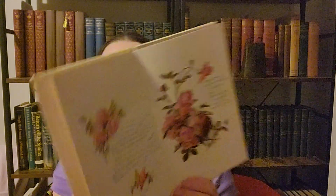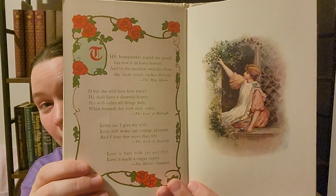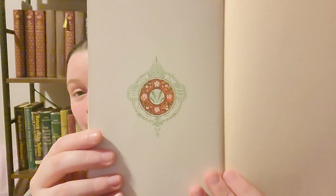I love these images. A rose of grace, girl never breathed to rival such a rose. Rose never blew that equaled such a bud. And there is a girl sitting in a window here, reaching up to some roses. And we have that same image to close out the book. But yes, I am seeing this is the one that didn't have a date in it. But the other books do. And I would guess they're all from about the same era.